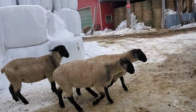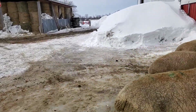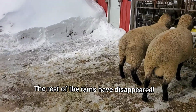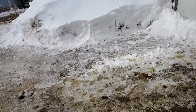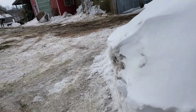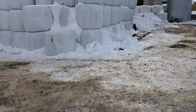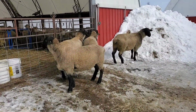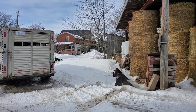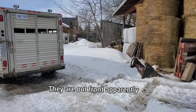Aside from the rams that thought Jethro here was being funny with the bucket, the rest of the rams seem to have disappeared. Usually they stay in the yard, but I guess the whole crowd of them disappeared. So we'll leave these four here and try to find the others. Oh, I guess they're in the front yard. Found some hay storage back here.